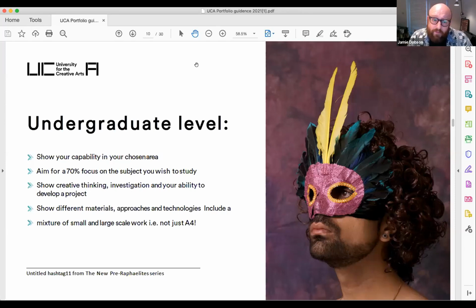We want to see your creative thinking, your investigation, and how you develop a project. And so this is back to sketchbooks again, really. You'll show us these things through your sketchbook. You'll use different materials and different technologies. And again, you'll include a mixture of work at different scales.